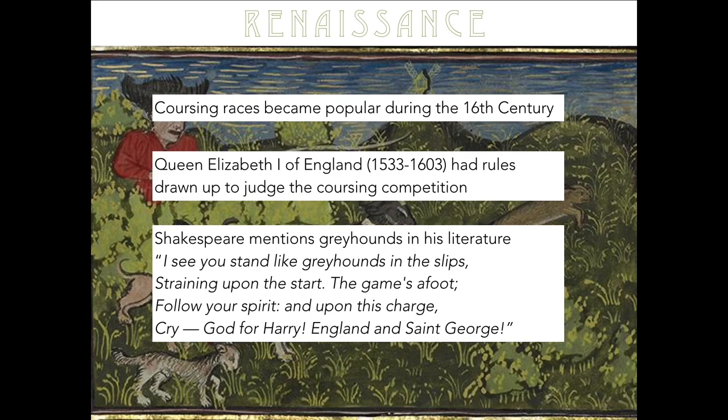Even Shakespeare mentions greyhounds in his literature. I see you stand like greyhounds in the slips, straining upon the start, the game's afoot. Follow your spirit, and upon this charge, cry God for Harry, England, and St. George. I'm honestly not sure really what that means, so if anyone can translate that for me, that would be amazing.